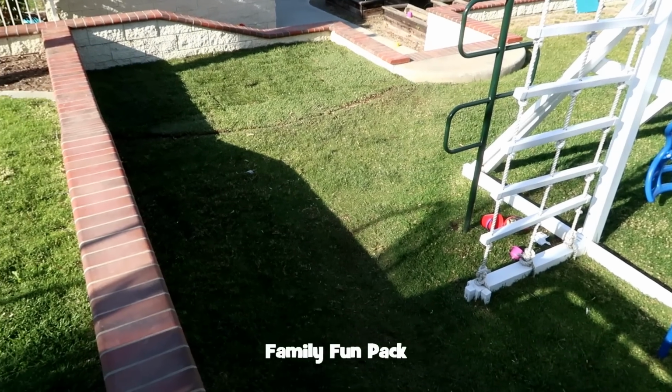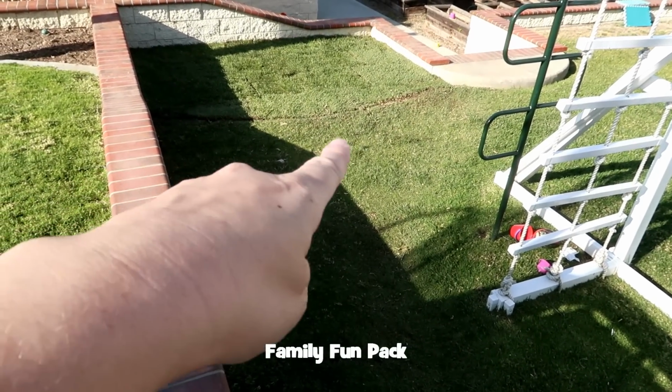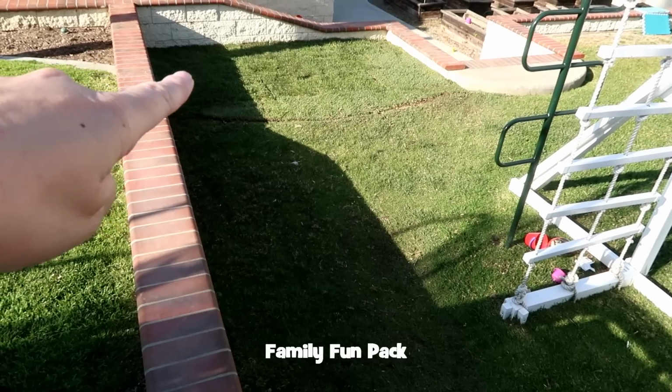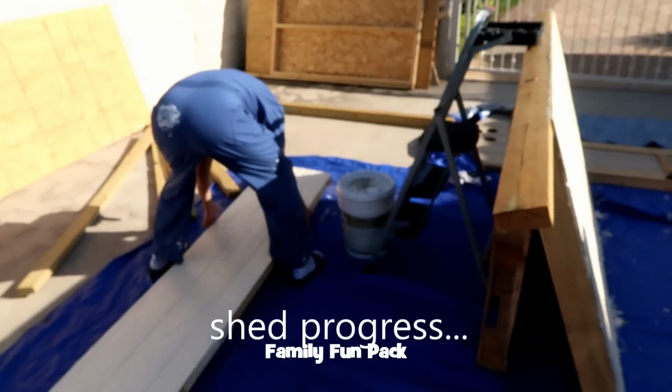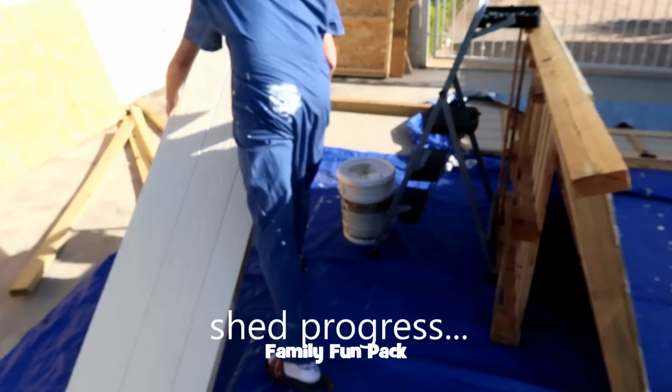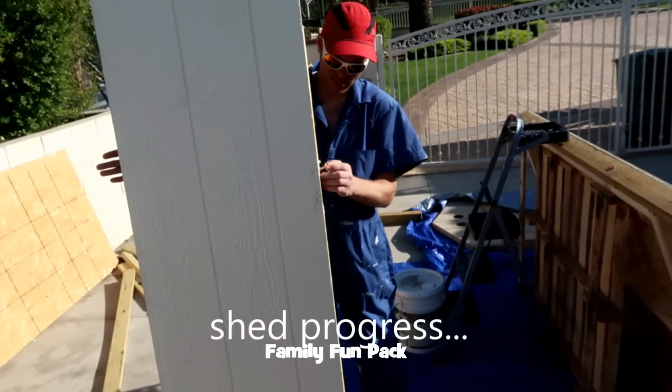It looks like Matt was hard at work while I was gone. You can probably see there's a little line right there in the grass. There used to be a tree right there and dirt, and Matt planted grass instead. Matt's decided that painting in clothes was too messy, so he's changed to a paint outfit, and we've gotten a little bit more of this painted than before.